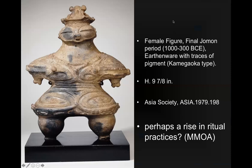So the female figure comes from a time when Japanese people were farming. And this is something we'll often see in pre-agricultural societies where we have kind of like a feminine figure. But this particular one may have qualities that show that this is a farming type of society.